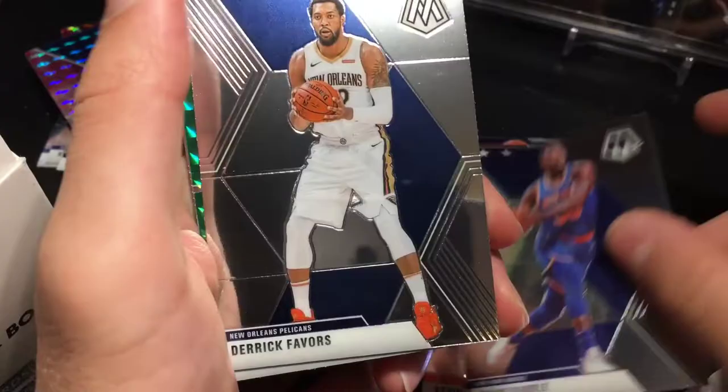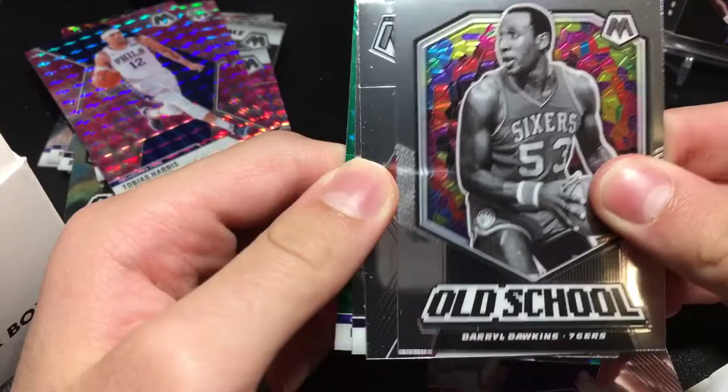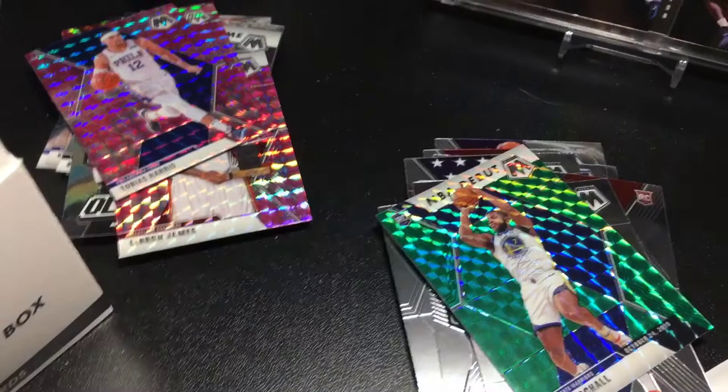The green is next. It's a rookie. Old school. I'm getting out ahead of myself. Darryl Dawkins. Darryl Dawkins. Nice. Rookie. Favors. Pascal Green. Pascal Green NBA debut.